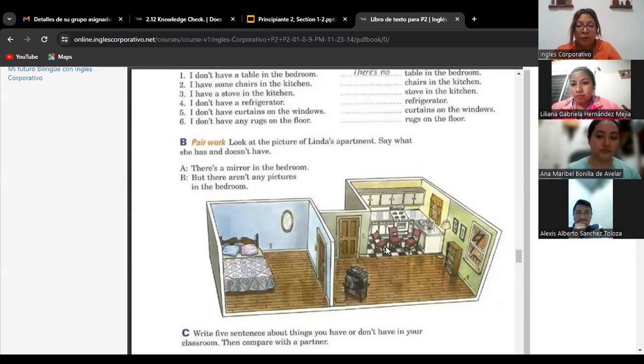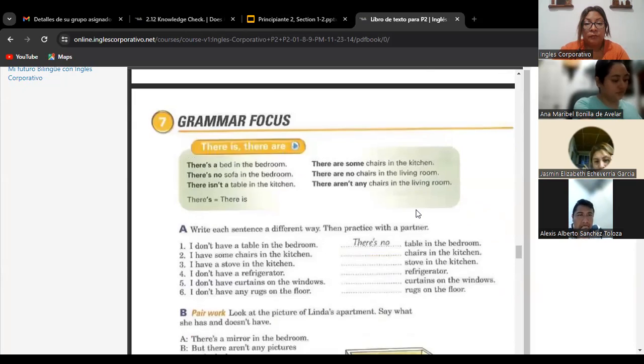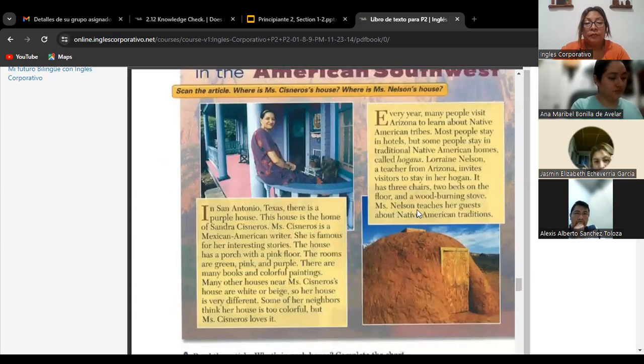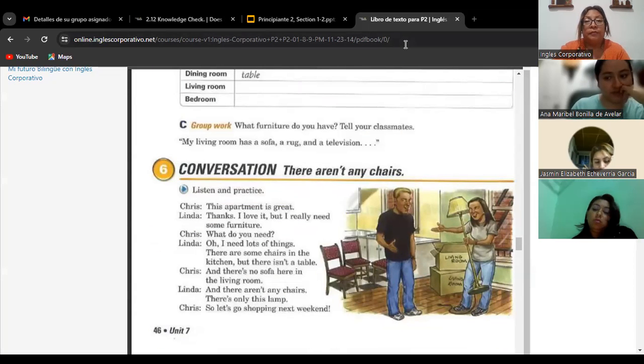Okay. Questions about this part? Preguntas? No? It's clear. There are lamps in the room. No questions. No, teacher.